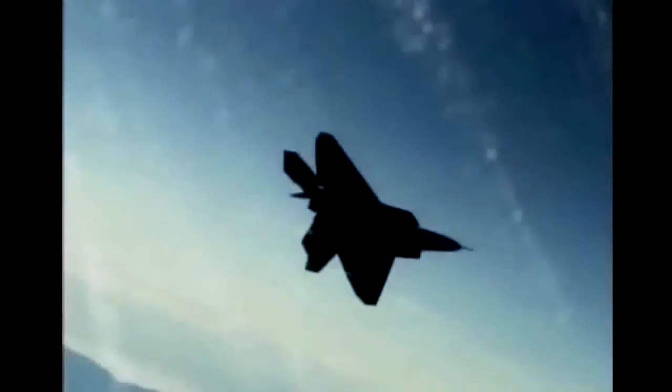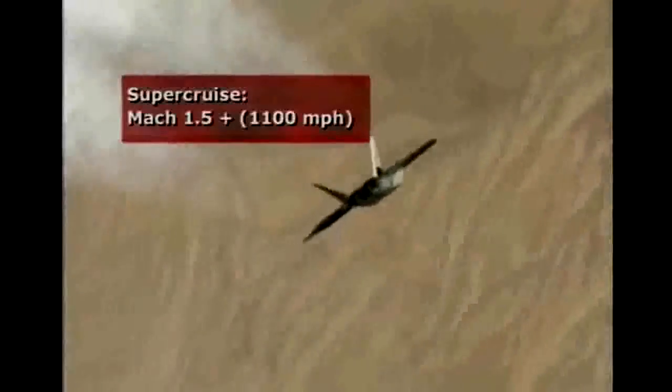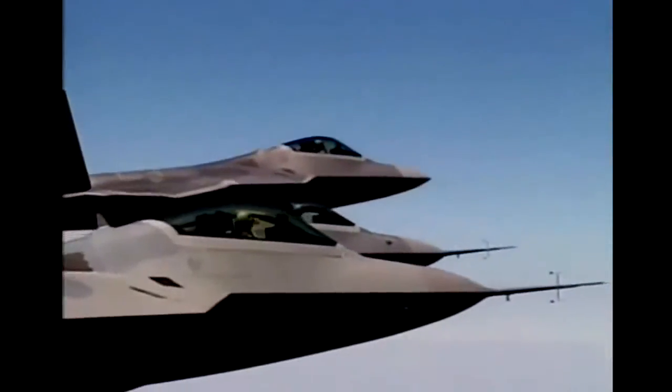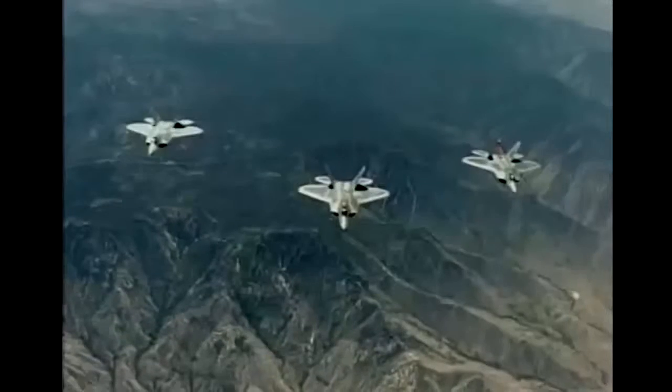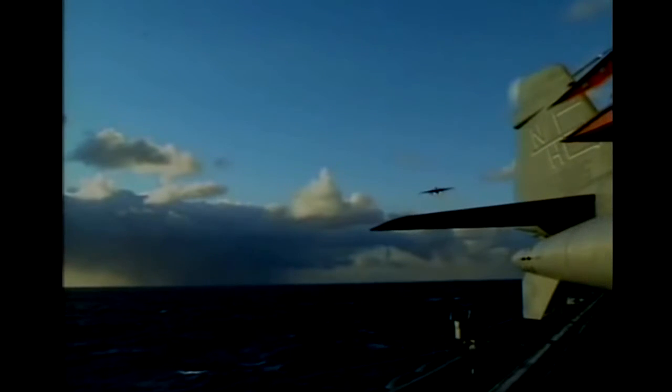The Raptor's stealth technology is coupled with an advanced propulsion system called Super Cruise. New Pratt & Whitney engines with increased thrust-to-weight ratios enable the Raptor to cruise for extended periods at supersonic speeds without the added thrust of afterburners. Earlier jet fighters, known as legacy aircraft, use afterburners when they need an extra boost for carrier liftoffs or for supersonic speed.